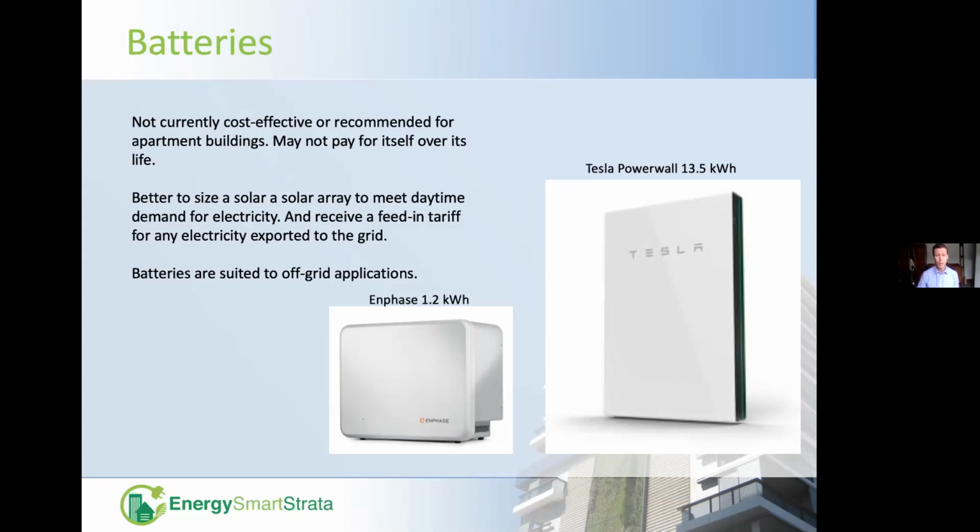All the analysis we've done for all our clients has shown that batteries can really blow out the cost benefits from being, say, maybe 5 years payback on investment to, say, maybe 12 years or more payback on investment. So batteries are still quite expensive. They're a great technology and they're emerging, but if you want to invest in batteries, go for it. But if you want to spend your money as wisely as possible to get the best sustainable outcome, then batteries at the moment, in my advice, is not the way to go about it.